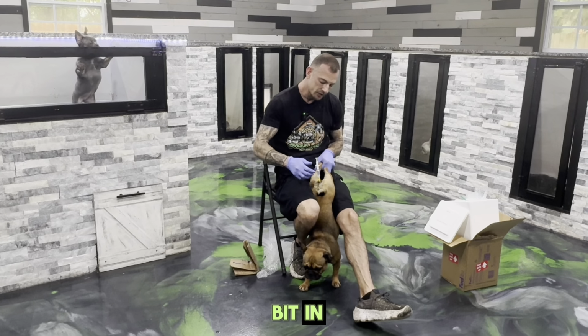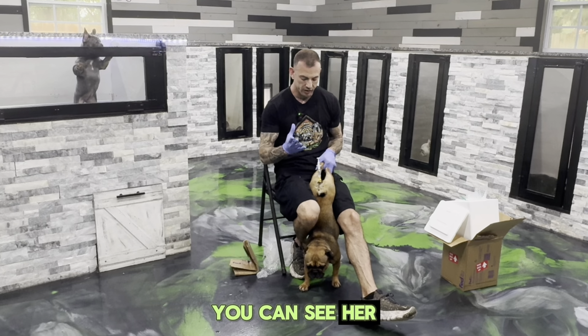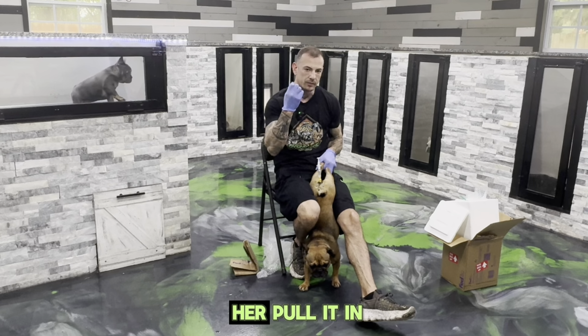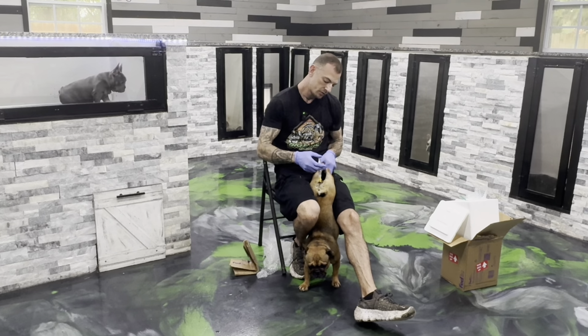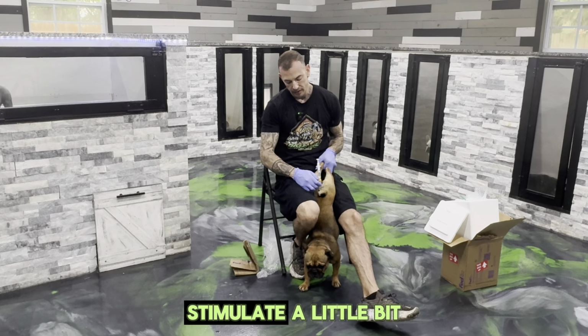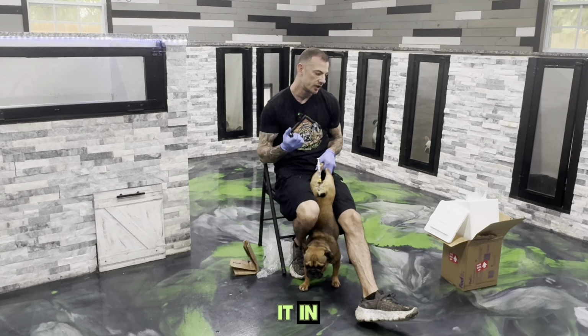Going to put a little bit in. Going to stimulate her a little bit. You can see her tightening up. Stimulate, stimulate. It lets her pull it in. And give her a little bit more. Wait a little bit. Stimulate a little bit. Allow her to pull it in.